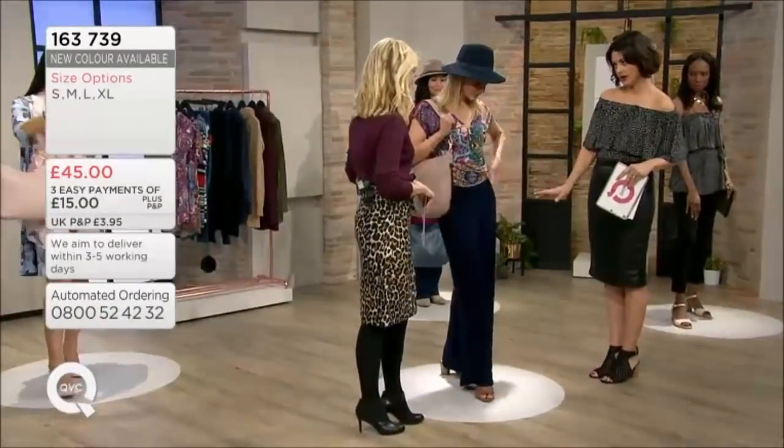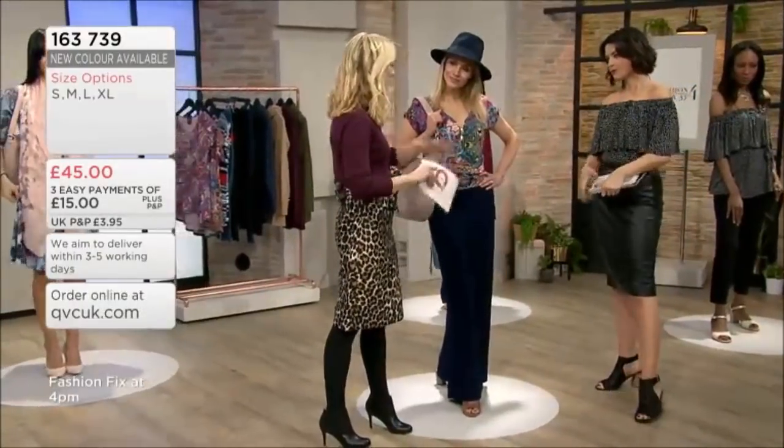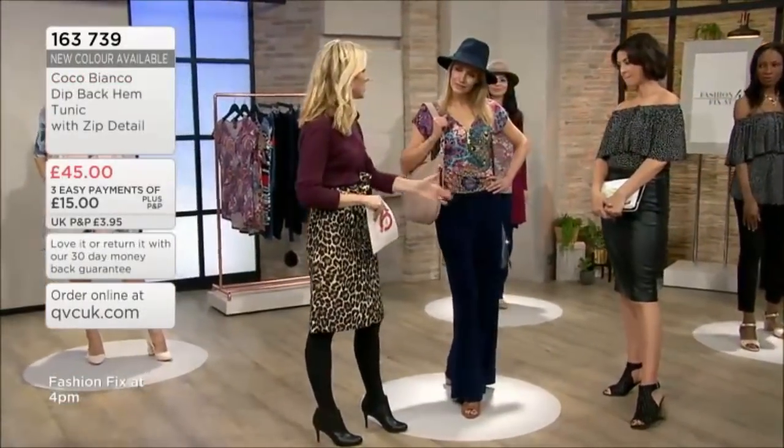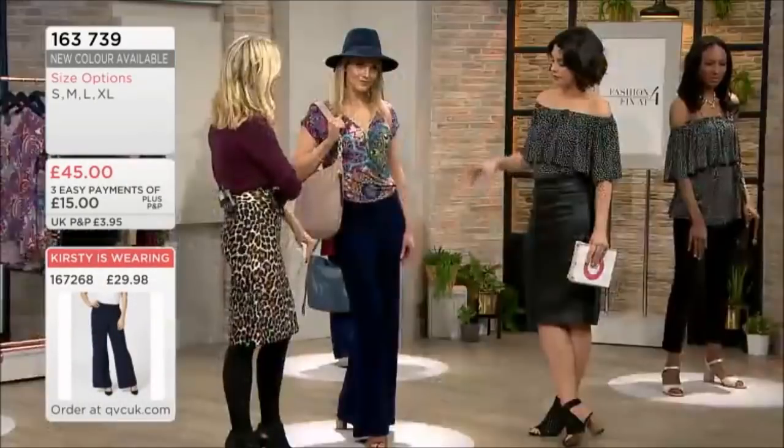Now, they've styled it with the wide leg trousers. Absolutely. How else would you do it? For me, this is so many different options. It depends on your personality. So coming into the summer, we've got the white linen trousers. We do that really well with block colours.